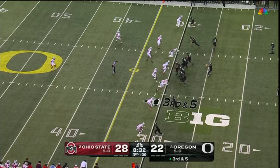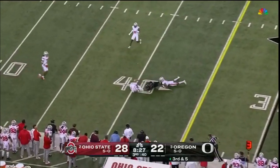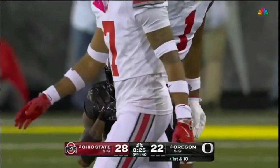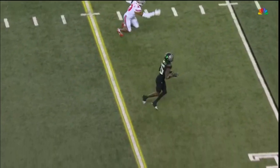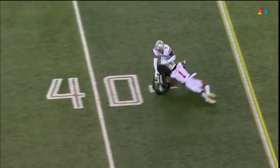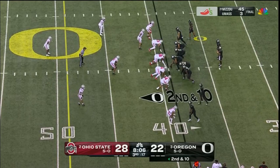Showing pressure again. This time they back out. Three-man rush, drop eight. And he just finds the open man. It's Tez Johnson for the first down. Great route by Tez. Watch him know it's zone and sit right down. He doesn't keep running into the corner, Igbinosin. Nearly impenetrable before tonight.